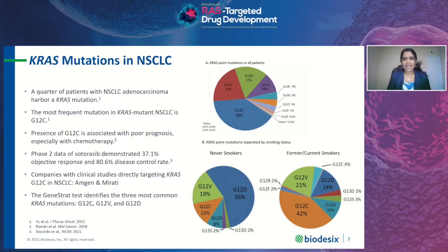Okay, so now let's talk a little bit more in detail about KRAS mutations in non-small cell lung cancer. You can see on the slide here, I've got a couple different pie charts, and what this is showing is that about a quarter of patients that have the adenocarcinoma histology within NSCLC harbor a KRAS mutation. And you can also see on the top right there, the most frequent mutation that we see for KRAS specifically is the G12C mutation. That tends to be the most prevalent. And unfortunately, having the G12C mutation tends to be associated with pretty poor prognosis, especially when it comes to chemotherapy.